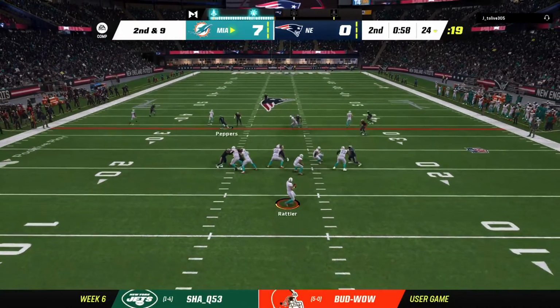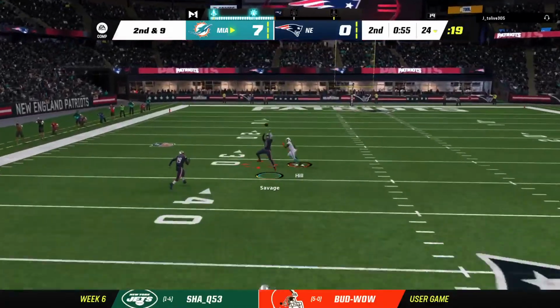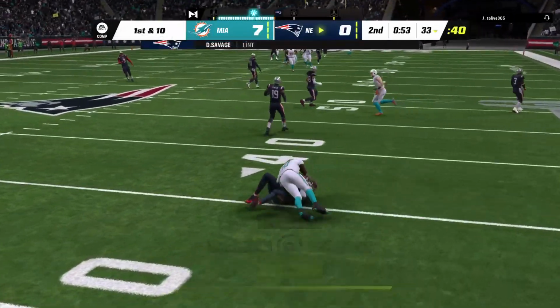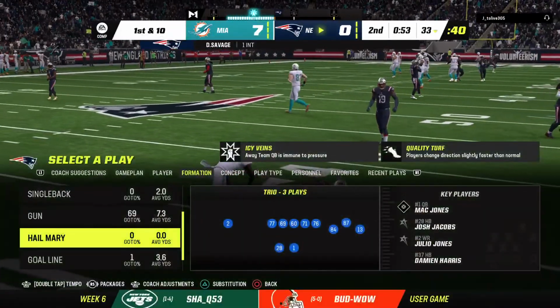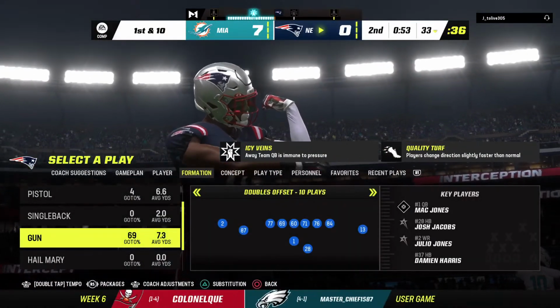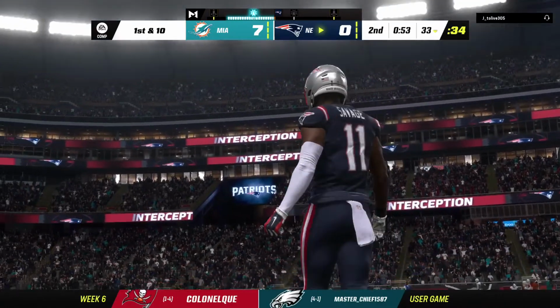Second and 9 now. And going deep for Hill. All right, rifles one, and that's going to be intercepted. Picked off by Darnell Savage. And the Patriots are going to take possession here at their own 33.